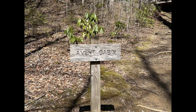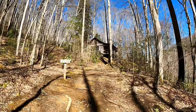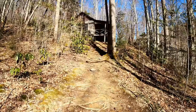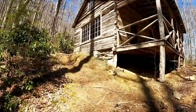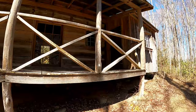Okay, so we made it. Hopefully we have it to ourselves. Avent Cabin. Cool. So cold out. Just thought everyone should know. Hasn't changed one bit. Oh, maybe we're not alone.